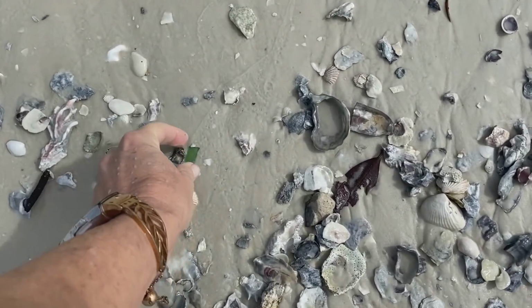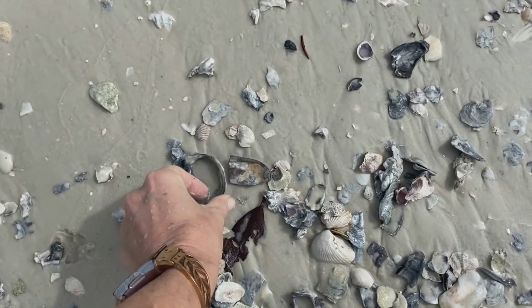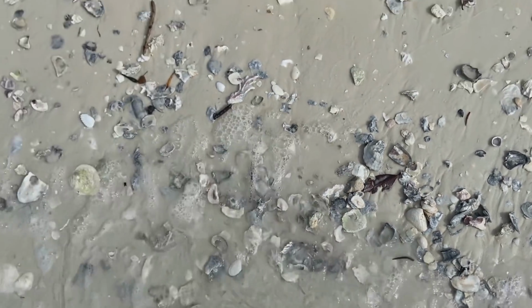Aw, dang it. Here's another piece. All right, got to pick that up. Just afraid someone will step on it. As I was saying, lots of oysters, and if you do find a decent shell, it's kind of going to be all beat up.